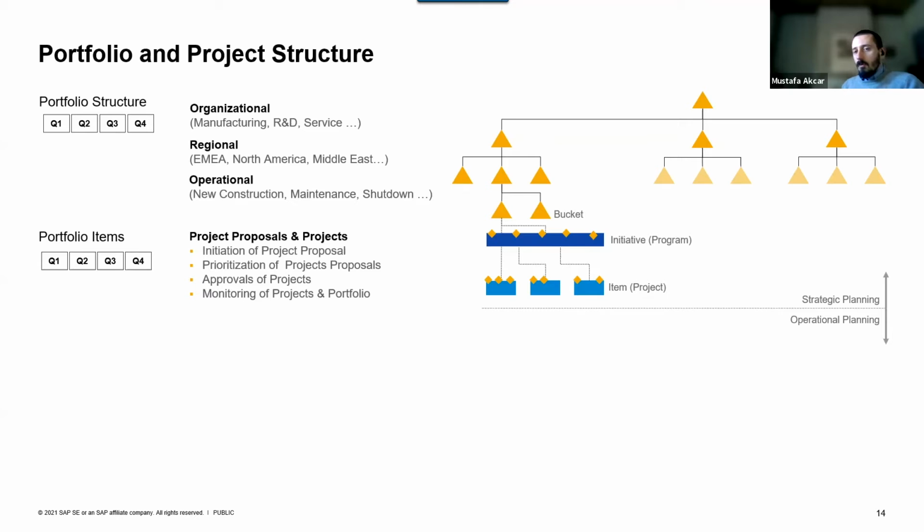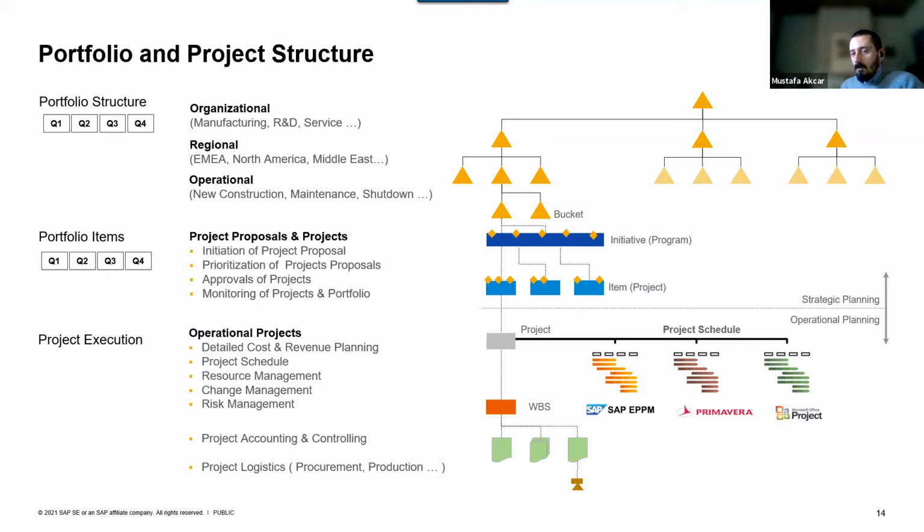The project proposals can be grouped into program initiatives. So multiple project proposals can be combined into one program, and that program might be targeting a strategic goal. These project proposals go through the prioritization process, and finally, they actually result in operational projects.